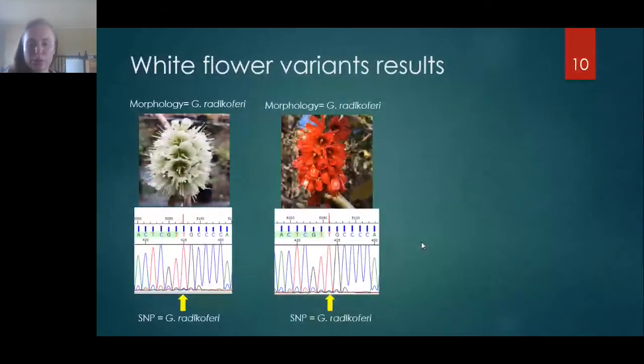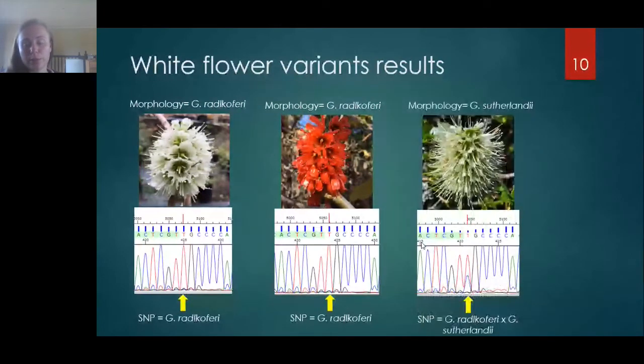Here we have the results of the white flower variants, and as we can see, the white flower plants from the nursery, which originally came from Uitzigt, look like a pure gray rattle coulferi, like the wild type next to it, if we look at the SNPs. And then here we have the other wild growing white flower plant in Mpumalanga, which looks like a hybrid. So this is interesting because these two white flower plants are distinguishable on the DNA level, meaning that the mutation that causes the abolishment of pigment must have happened twice independently.